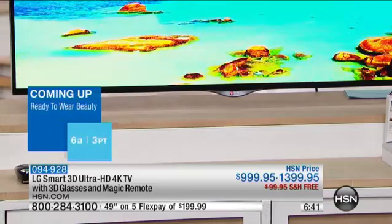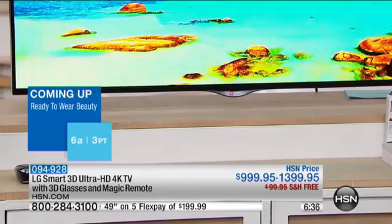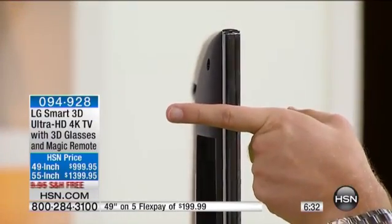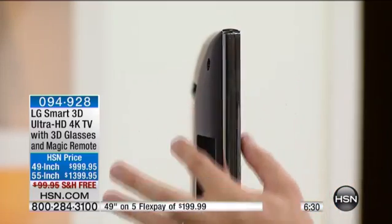And when you see it from the side profile, it's almost as impressive as the thin bezel. The side itself is just barely an inch thick, and that's all there is to the TV. It's a super thin bezel.